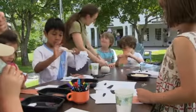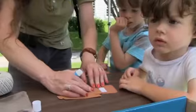Yes, fold it like the accordion's folding up and we do two pieces.